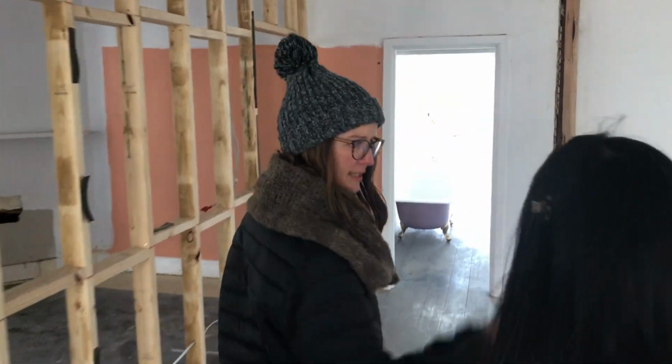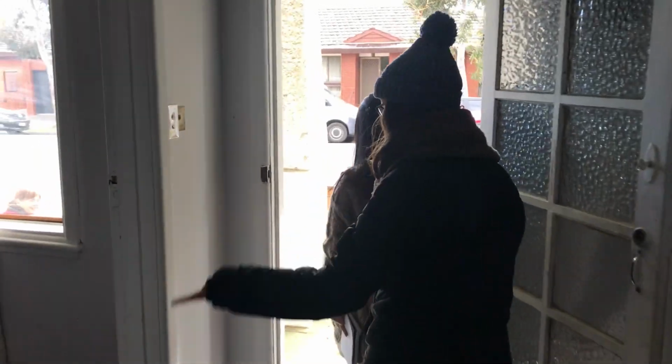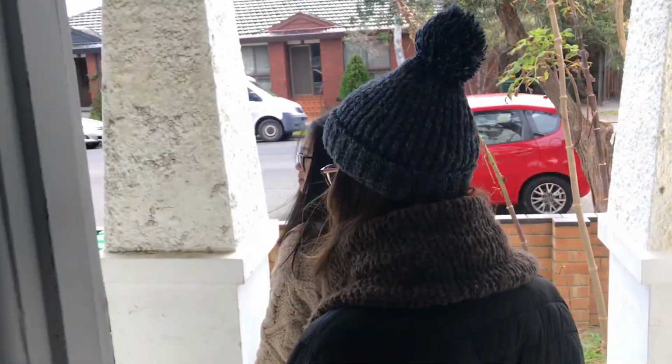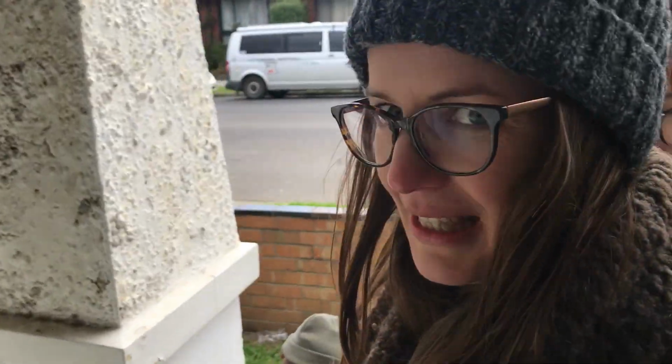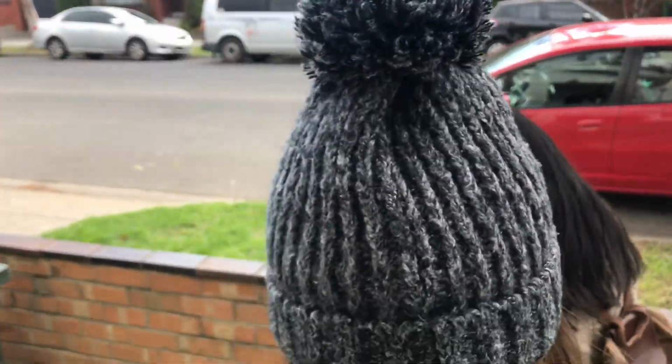Here's the house, here's the bathroom under construction. Here's what looks like might be another bedroom. Another bedroom. And another bedroom. Here we have some other lovely friends sitting on the veranda. And we're at the front of the property, so we're thinking.